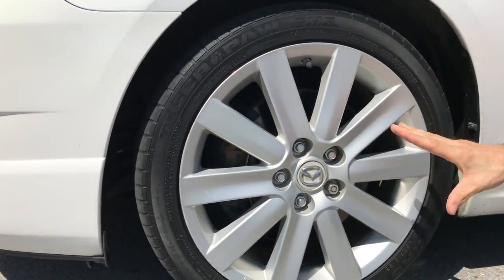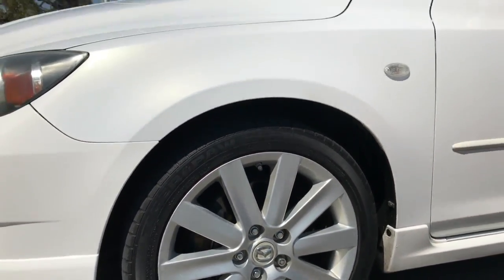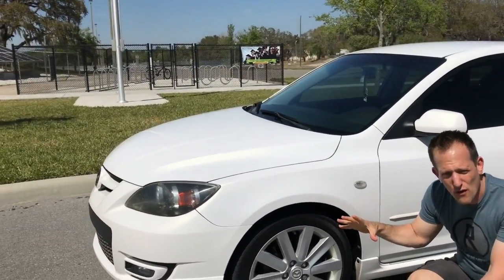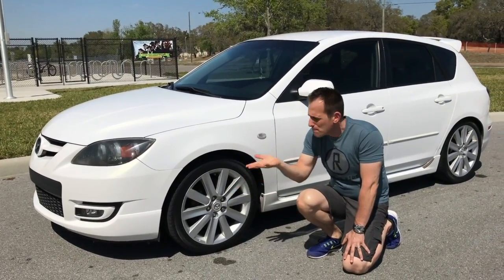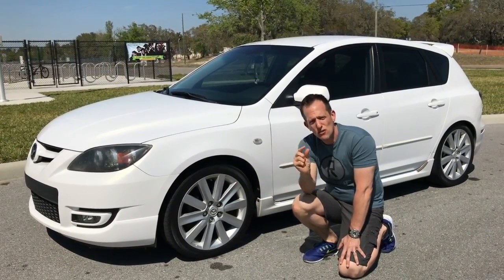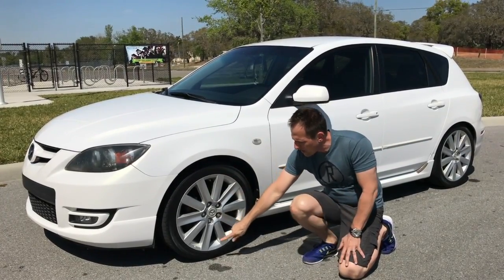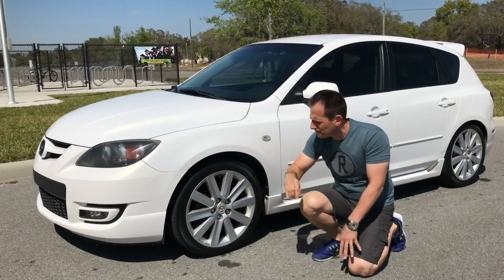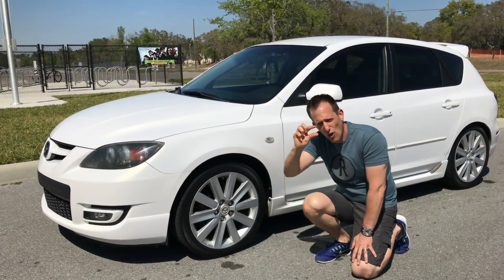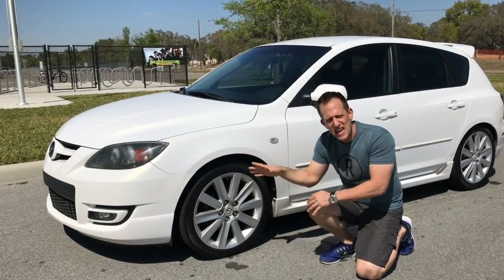Check this out. These are 18-inch aluminum wheels that came from the factory. I really think that it fills in the wheel well very well, and it also just gives it a nice stance. So you can see that Mazda was really thinking performance, because remember, when I say 18-inch, we're talking about diameter, not the width of the wheel. With a larger diameter, you could run a lower profile tire. That's actually going to increase the steering in this car.